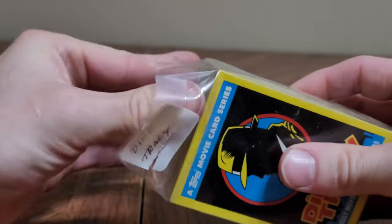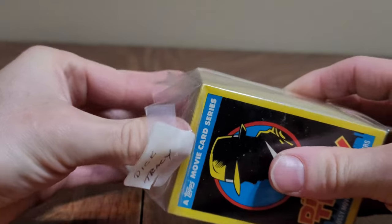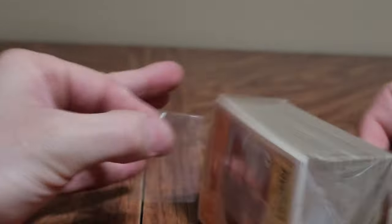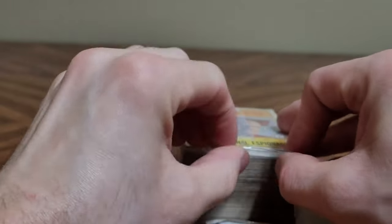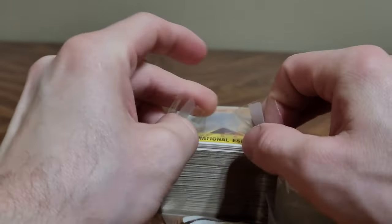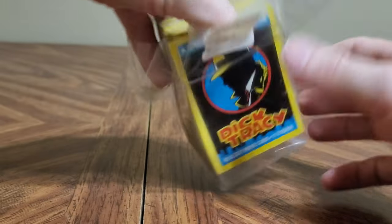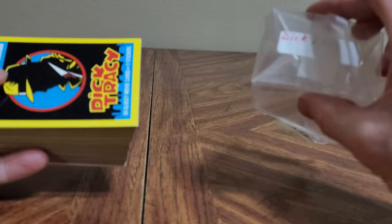This is very compact, if you can get them open, that is. Yes, I think I can. Good job. Okay, there. I have them. This is surprisingly well packaged.